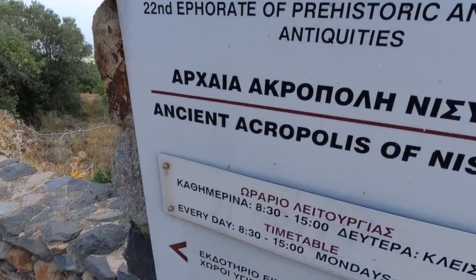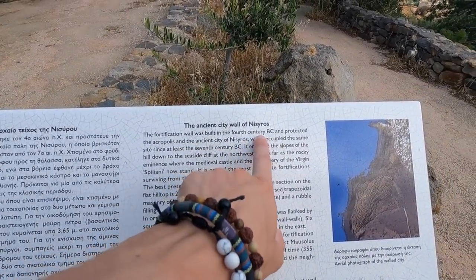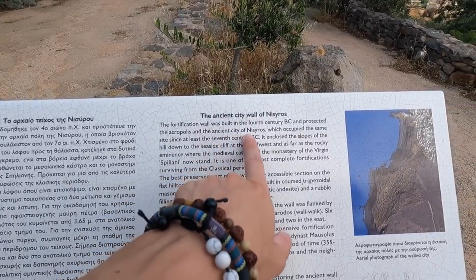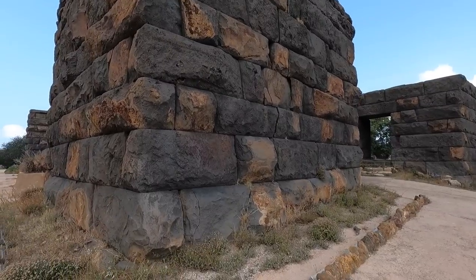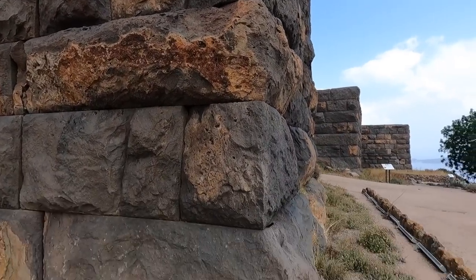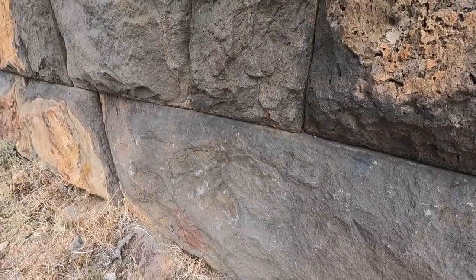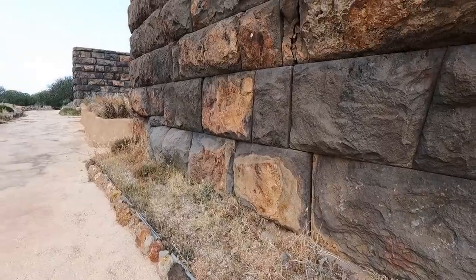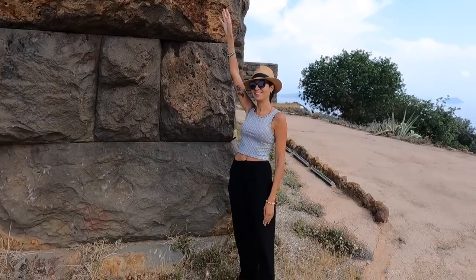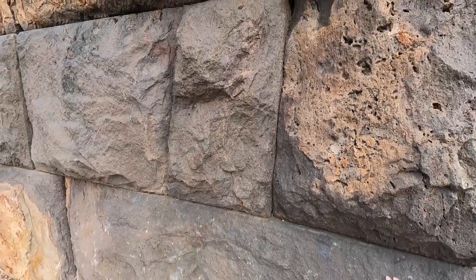The ancient Acropolis of Nisyros says that the fortification wall was built in the 4th century BC. So really, really old. That's what protected the ancient city of Nisyros. Wow, certainly looks very different to any of the ones that we saw in the other places. Look at the size of these rocks. Over half my size. Whenever I see these ancient structures in the world, I always wonder how the hell did they lift these things? How did they build these things? So this is also volcanic rock, from what I read.